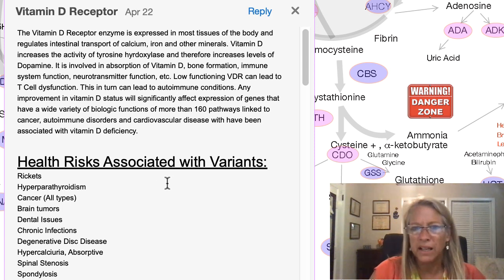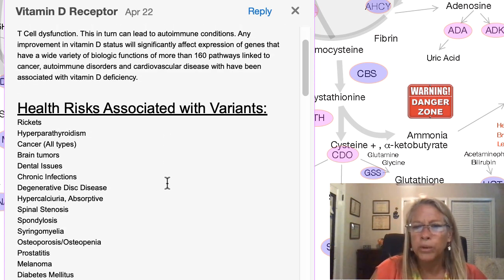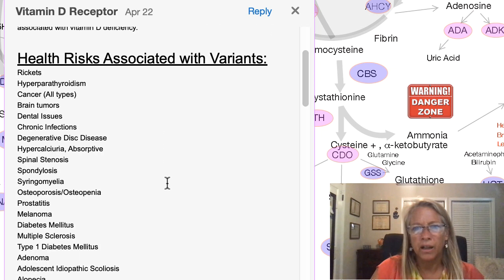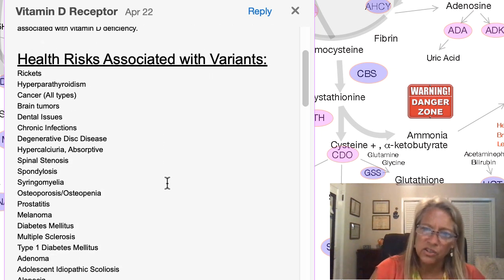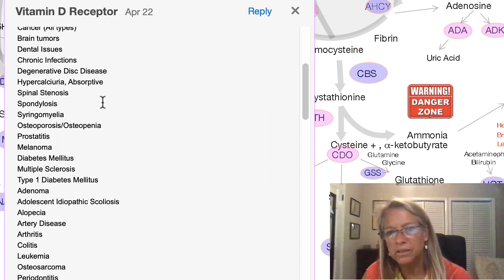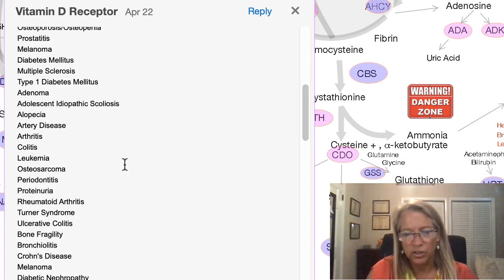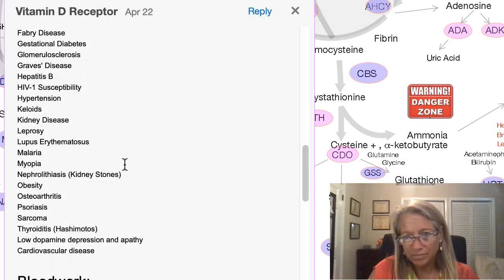Any improvement in vitamin D status will significantly affect expression of genes that have a wide variety of biological functions, of more than 160 pathways linked to cancer, autoimmune, and cardiovascular disease, which have been associated with vitamin D deficiency. When I went on PubMed, I found studies associating genetic variants in the vitamin D receptor with all of these things: rickets, hyperparathyroidism, cancers of all types, brain tumors, dental issues, chronic infections, degenerative disc disease, hypercalciuria, spinal stenosis, spondylitis, syringomyelia, osteoporosis, osteopenia, etc. You can see the list is pretty long. It's a lot of things.